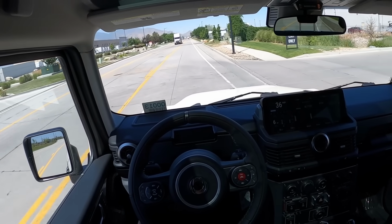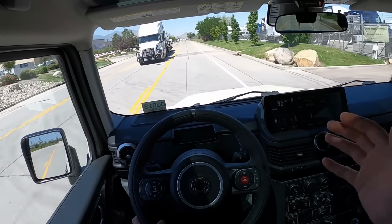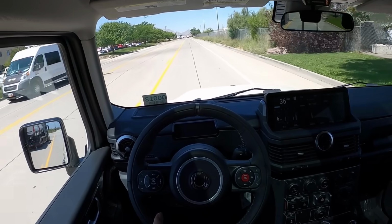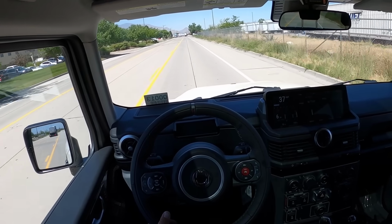And from my perspective, that's extremely appealing, because modern vehicles just aren't built like they used to be, and this feels like it's built like they used to be. So it's $100,000. It's a ton of money. I agree with you guys on that. It's a ton of money.